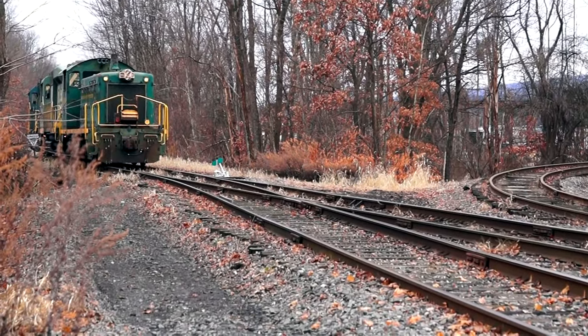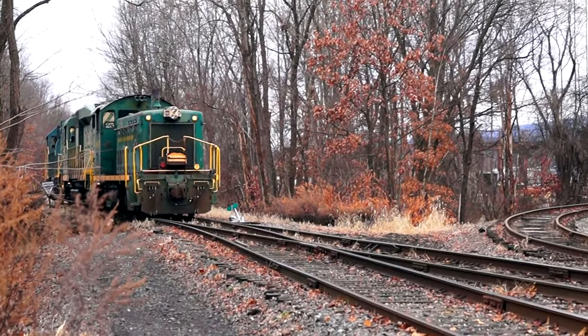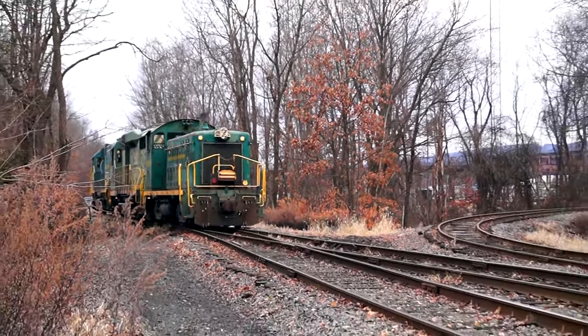Once the empties were pulled out of Kane, the next stop for today's crew was the Scranton runaround track, where the locomotives uncoupled from the empties, ran around them, and pulled back south to Taylor Yard.